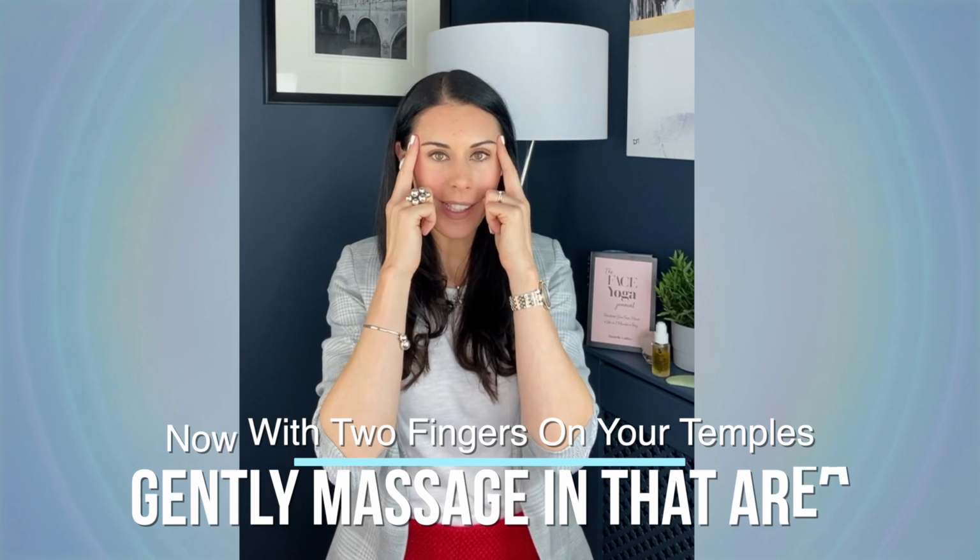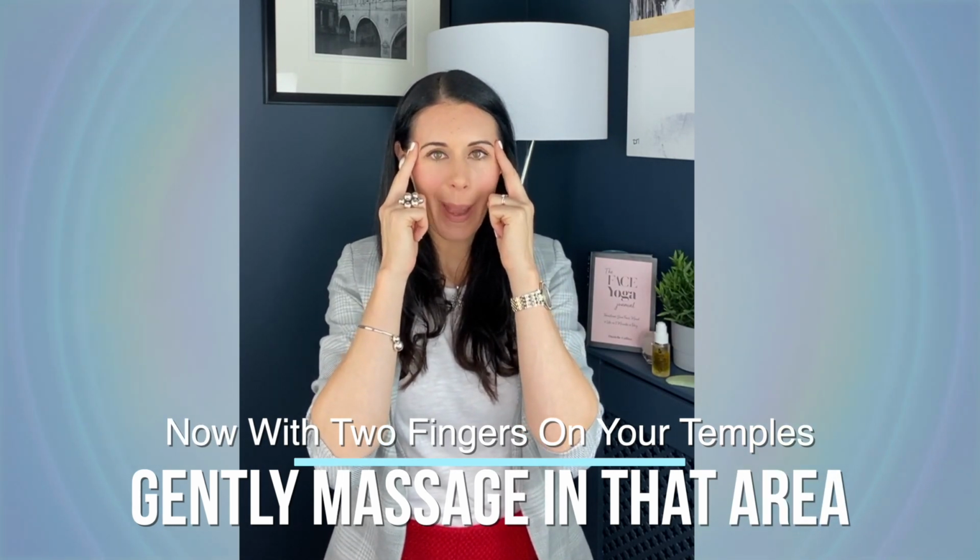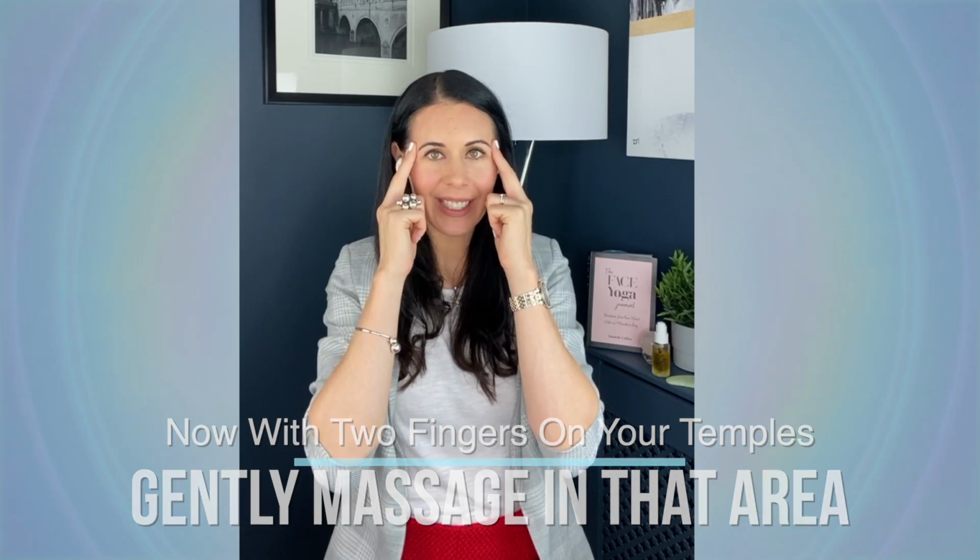Grounding your feet down into the floor, thinking again about that posture, lengthening up through the spine. Good. And then just take your 2 fingers and place them onto your temples. Let's just massage the temples nice and gently. Breathing in and breathing out. So this acupressure point is very good for helping to reduce stress.